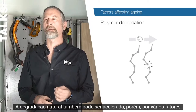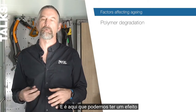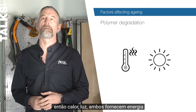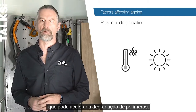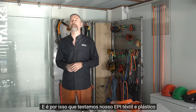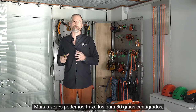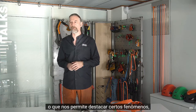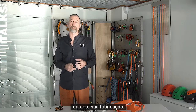The natural degradation can also be accelerated though by several factors, and this is where we can have an effect. So heat, light, both of these provide energy that can speed up the degradation of polymers. And this is why we test our textile and plastic PPE in some climatic chambers, and we can often bring those to 80 degrees centigrade, which allows us to highlight certain phenomena such as the release of stresses stored in a plastic component during its manufacture.